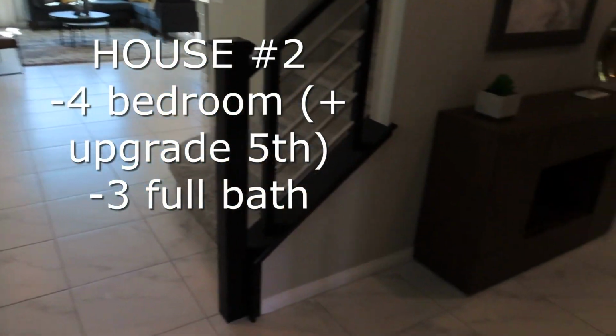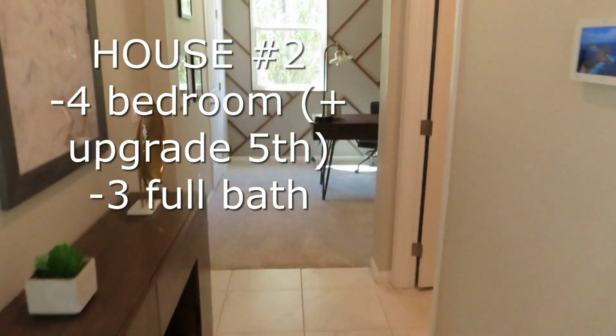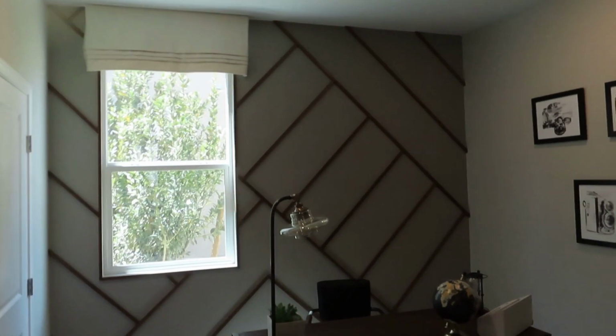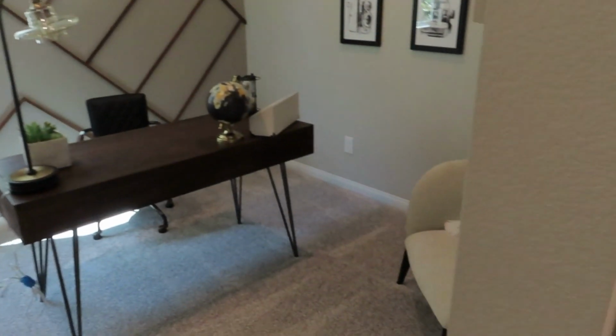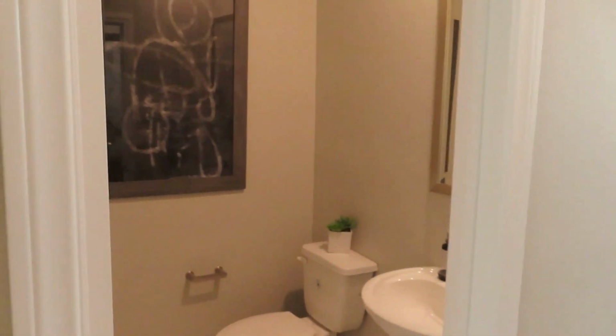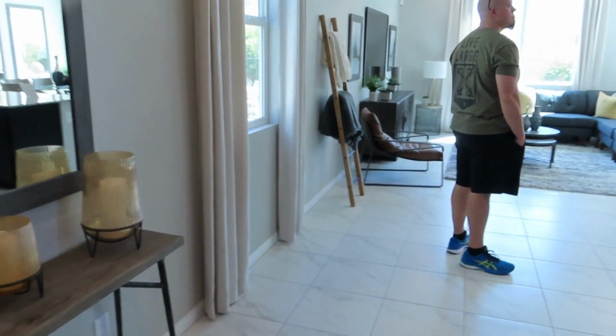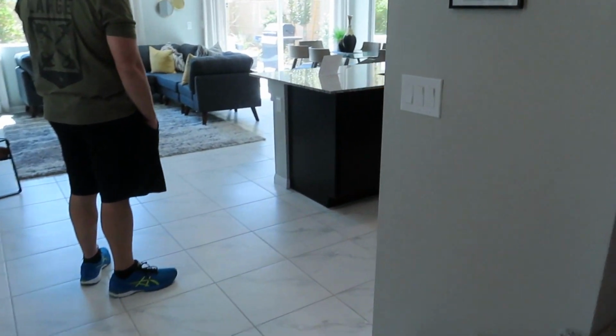House number 2 is a 4-bedroom with a possible upgrade if you wanted to take this office and make it into a 5th bedroom by adding a door, and then it's a 3 full bath. So again, if this was an option for us, we would probably make that into a bedroom, and these are upgraded tiles. I was just kind of pointing out some things as I was talking in the video. But this is a very different kind of layout.